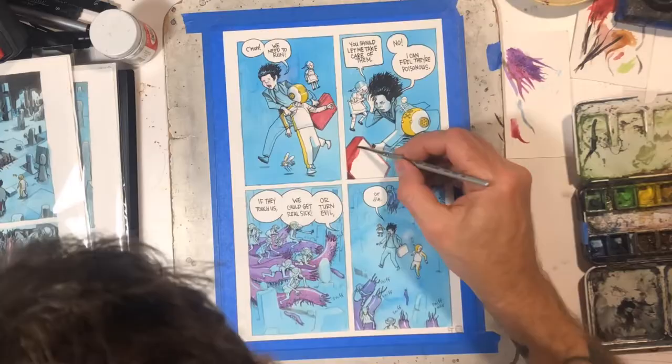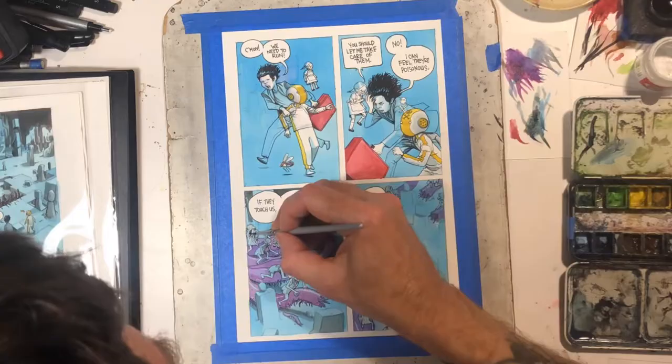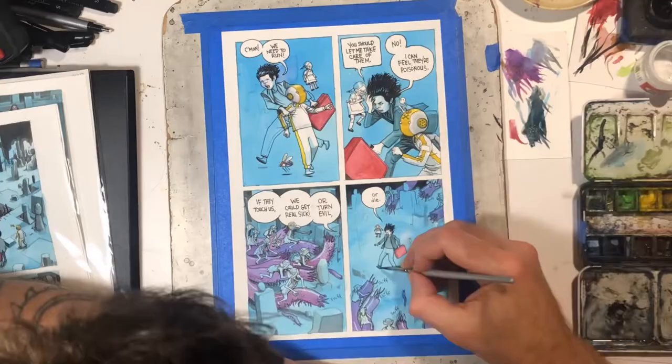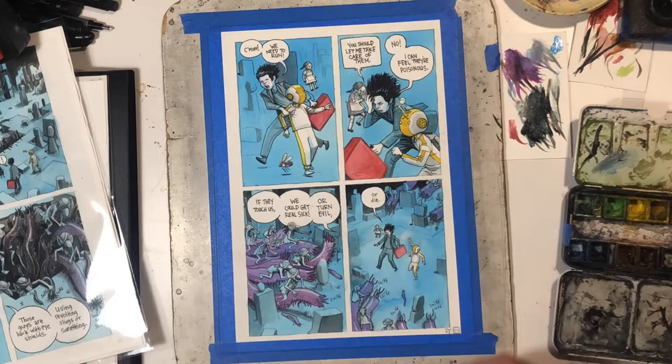I put a few drops in a jar with a little bit of water. I don't know the exact ratio. At first I was diluting it even more, but this time I pretty much used it straight from the little jar that I diluted it with. And then I did a pass on it and let it dry. I walked away from it for a while.